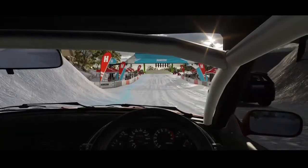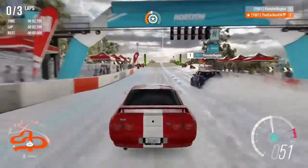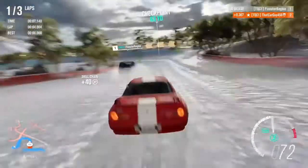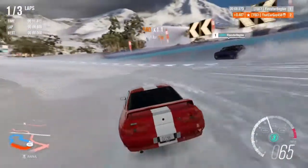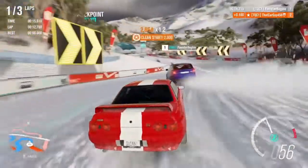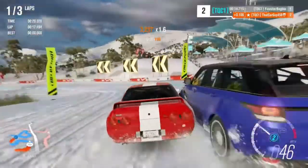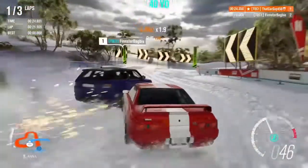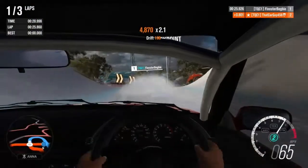So now we go on to the second race. If Finn wins this race, then he has won the entire challenge, but if I win, then we'll have one final race decider, just to decide who wins. Now we're at the snow park place, and Finn runs very wide on that first corner. He hits a wall, and I spot a chance and overtake him for a little bit, and then he just pushes me to the other side of the road there.